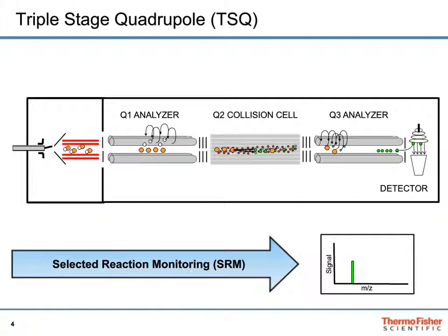From there, your ions are moved to the Q2 collision cell, where a specific voltage is applied to generate your fragment ions. These fragment ions are then moved to the Q3 analyzer, where they're filtered again based on a specific mass to charge for a fragment related to your target analyte. In this type of experiment, this is where you gain your selectivity and quantitative capabilities, especially at low concentrations, by removing a lot of the background noise.